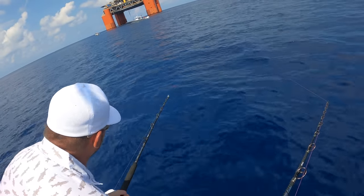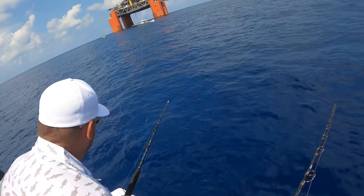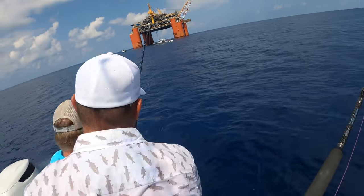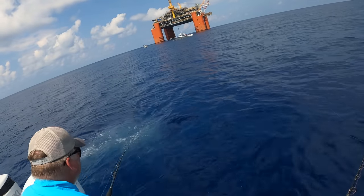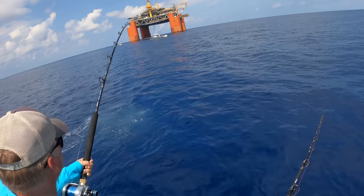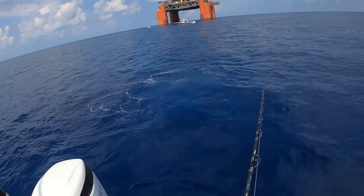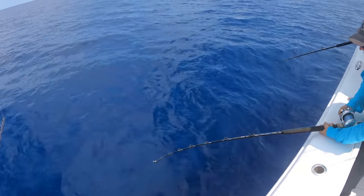Oh, wow, that's something else. Okay, I'm ready. Alright, yeah. Rock, can't see. You ready? Yep. He's still there? Yep. Yeah. Woo! He's under the boat. Here, walk up towards me a little bit. That blue marlin is after him. Just reel until he stops.